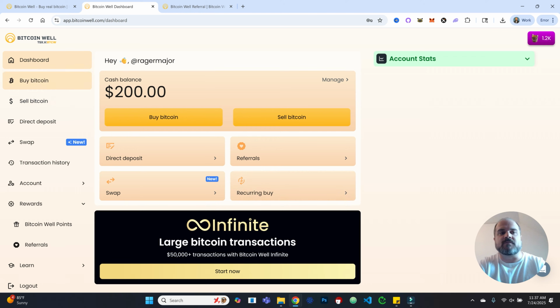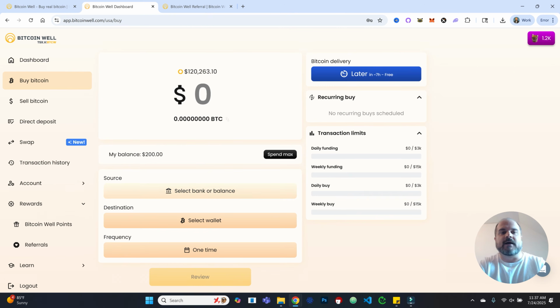You can also just go to buy Bitcoin on the left. So let's go ahead and click into this. It's going to give you that price at the top. That is including the spread, right? That has the 1.2% spread baked in. No other extra fees. So that is a beautiful thing.